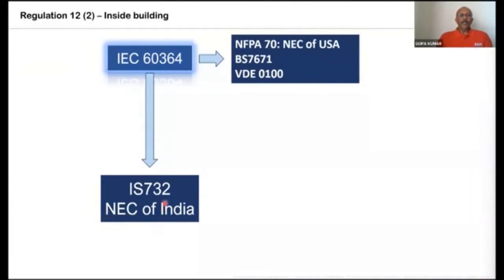Basically, as I said, worldwide, the wiring rules are from IEC 60364. The Americans follow it, Britishers follow it, Germans follow it, French people follow it, all over Europe they follow it, and the equivalent standard or code of practice in India is called IS 732 and the National Electrical Code of India.